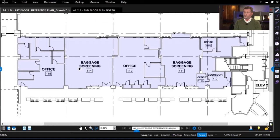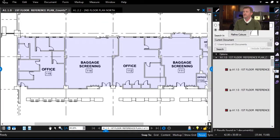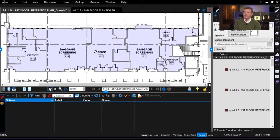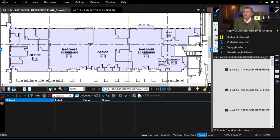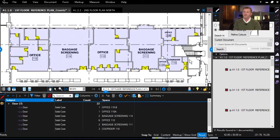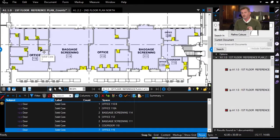Now I have already run visual search, which is the ability to search a drawing for some symbol at multiple rotations. I've selected my results, and I want to apply that custom count markup to my results. So when I select this dropdown, you'll see I've got a real-time view, similar to the dynamic fill, of all of my counts in the tool chest. Notice at the bottom, all of my counts are now broken out by space. So I've got a total of 22 doors, but all of my line items are now respective of my spaces. Let's take these doors in the office, 115, and change those to a different symbol.